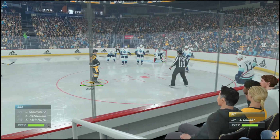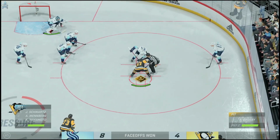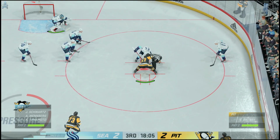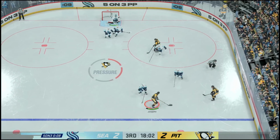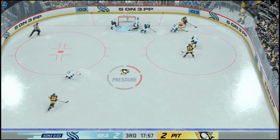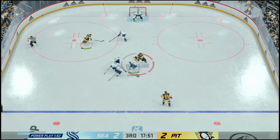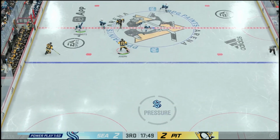Russ's been feeling it, James. You know who else is feeling it? His teammates. They have been the beneficiaries of a great leader on the ice who's just been distributing the puck and generating a ton of offense. Taken by Joseph. Moves it around along the half wall. Eller's going to join the penalty kill here as they remain shorthanded.